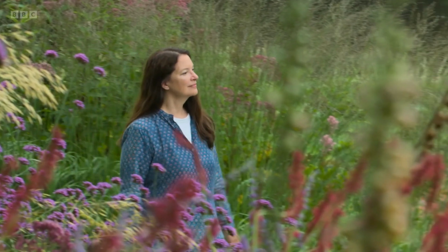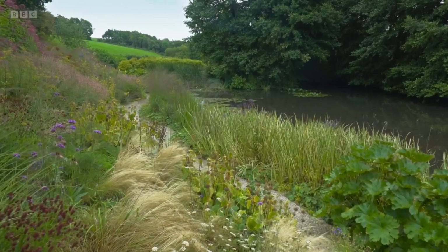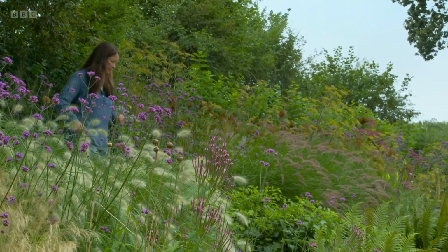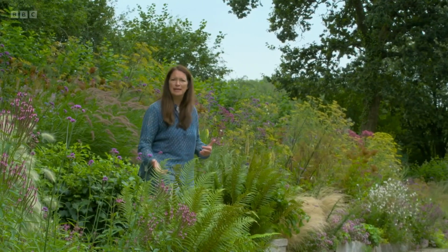Now, coming up on today's programme. Rachel explores a garden in Devon that has been transformed from a pig farm to a planted paradise. Although this is very much a garden, it has a naturalistic quality because it just drifts off beautifully into the hillside beyond, so it feels like it's always been here.